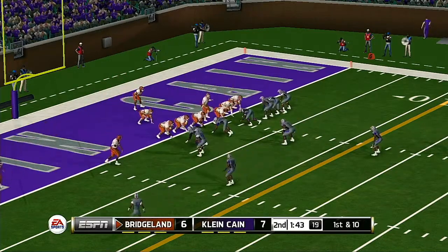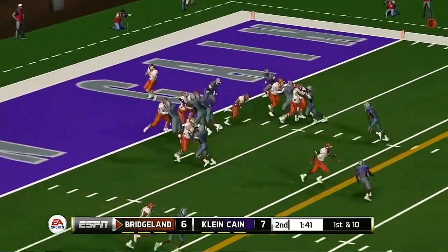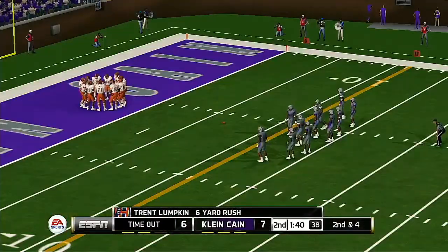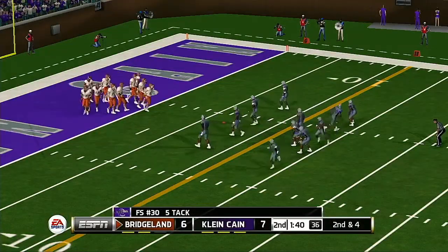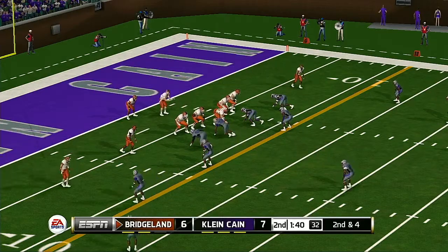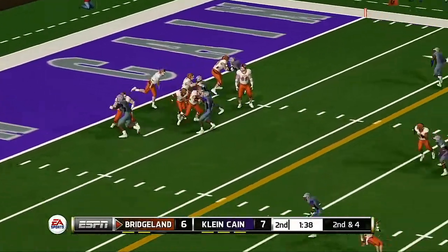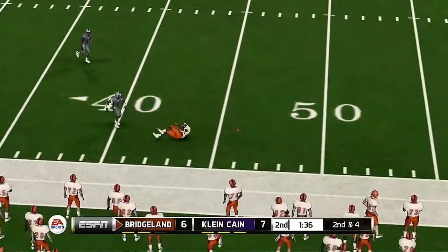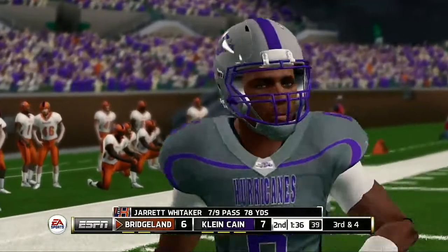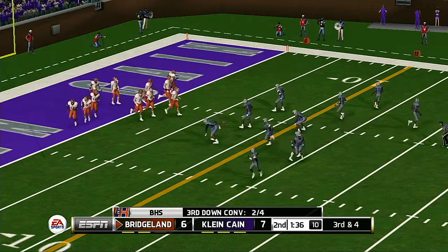With one quarter down, I really haven't seen too much separation between these two squads. Might be neck and neck the whole way. And he's tackled after positive yardage. Lumpkin gets 6 yards on the carry. So it's second down now, and they need about 4 yards to pick up the first. Going deep. The defender had it and then dropped it. Nice job getting a hand on that one. Yeah, really good heads-up play there to get a hand on the football by the defense.